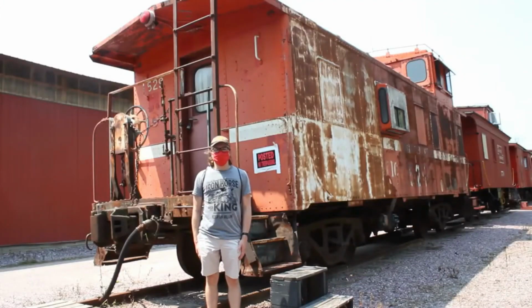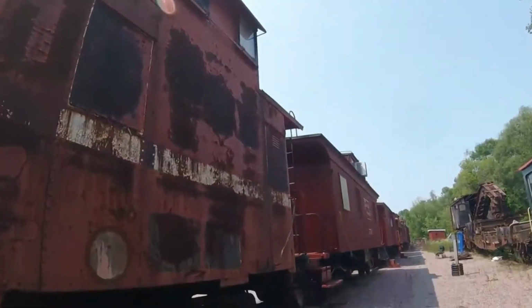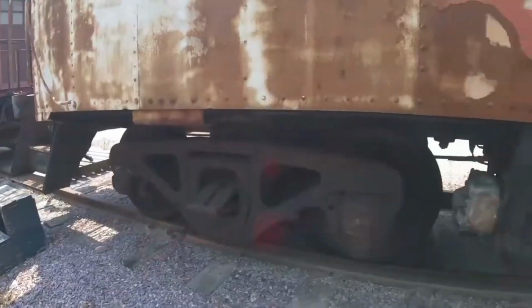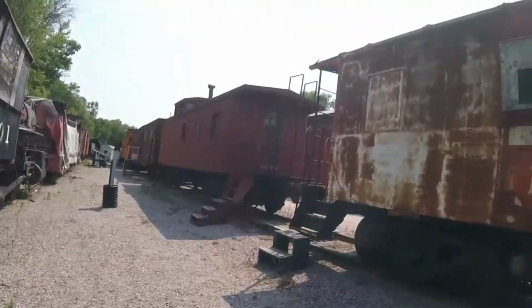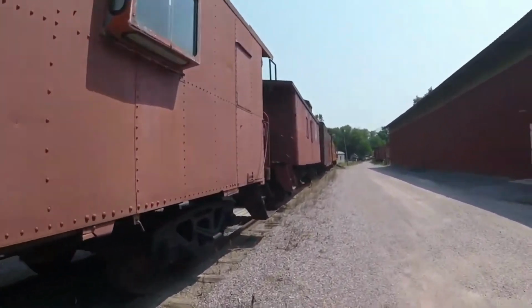What you see right behind me is Wisconsin and Calumet 529. Wisconsin and Calumet 529 was built by the Atchison, Topeka, and Santa Fe in 1948 and is a pre-CE class caboose. This caboose originally worked for the Atchison, Topeka, and Santa Fe Railroad as Atchison, Topeka, and Santa Fe 2221 and was used behind freight trains on the Atchison, Topeka, and Santa Fe Railroad as the train crew's office.